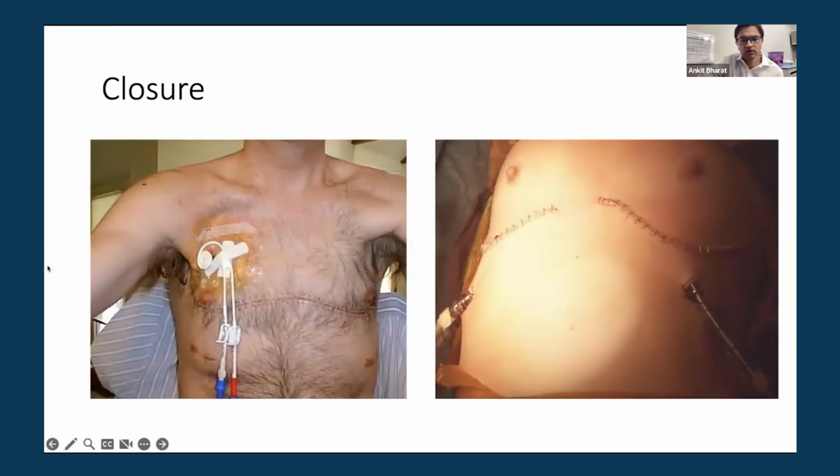At the end, this is how it looks. Most commonly, the incision that we make is called a clamshell that goes below your nipple line. And once we close, this is how it looks. On the right, you see a slight modification of how it may look in a slightly less invasive manner.